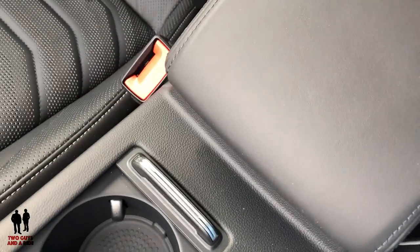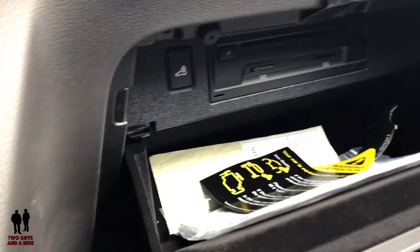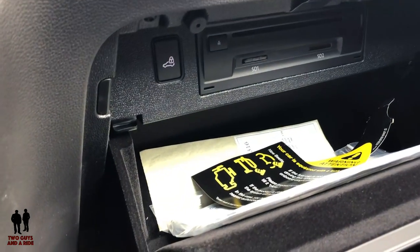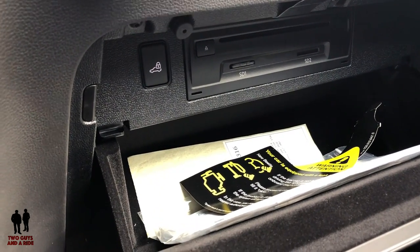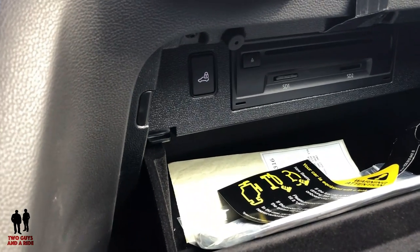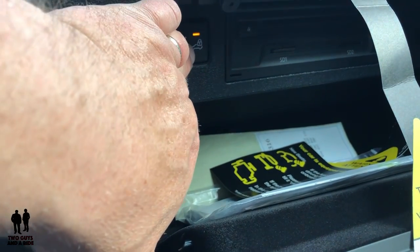All right. So over here, you got the glove compartment. And over here, you do have a CD player hidden in the dashboard for the audio system. You have two SD card slots you can load music on. This one is full. This would be, I believe, the navigation SD card. So you would have basically one SD card slot that you could use for media. And then over here, you've got what appears to be a lockout button.